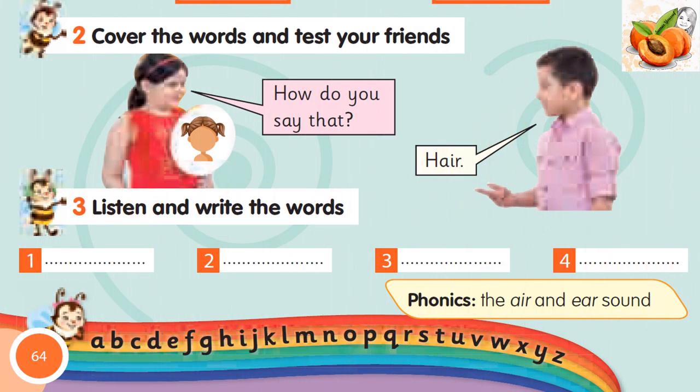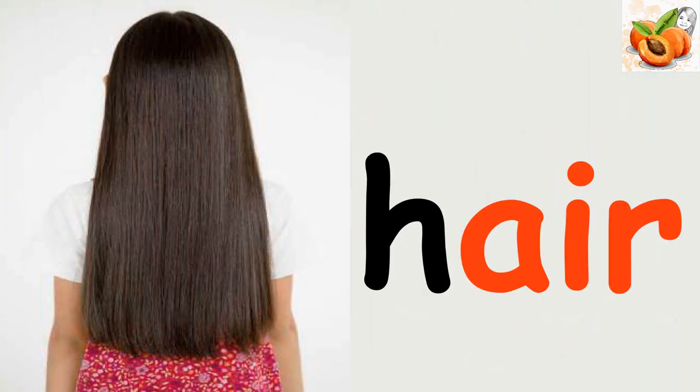Exercise 2. Cover the words and test your friends. How do you say that? Hair.